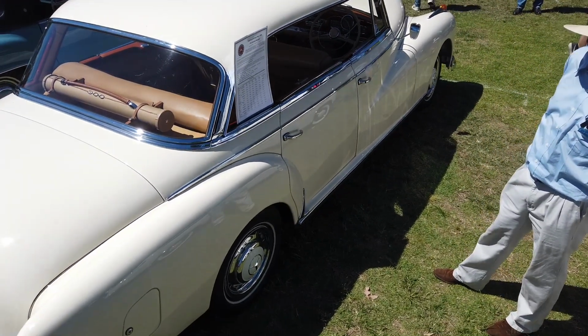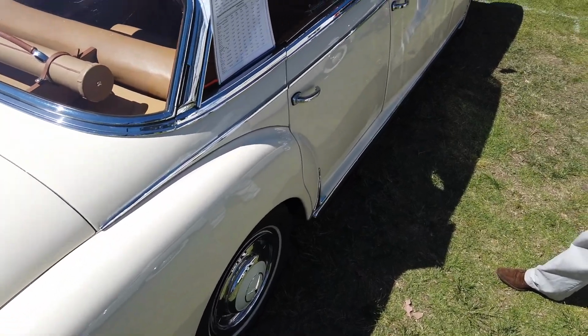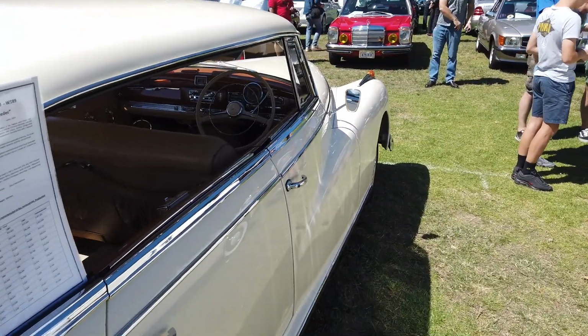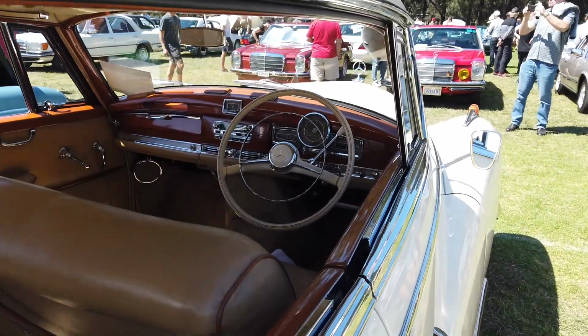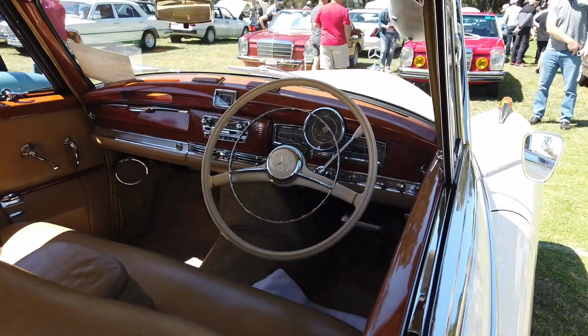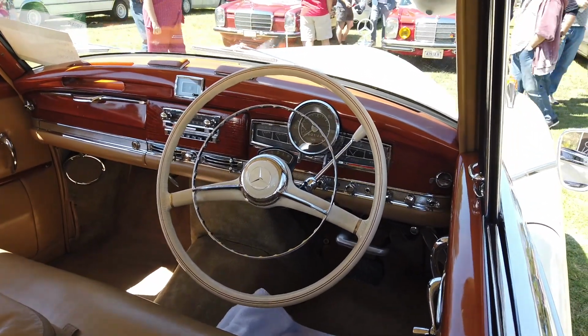This was a larger wheelbase. It was the last of Mercedes-Benz to have a chassis. All Mercedes-Benz post this were monocoque constructions. This particular car was delivered to Australia new. It was a right-hand drive. As I mentioned, I've had it for 41 odd years.